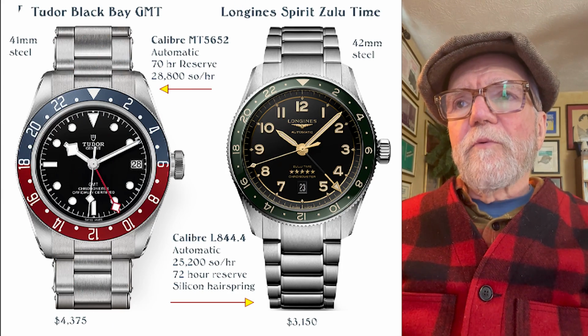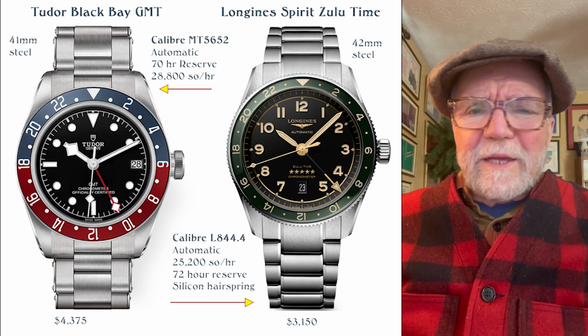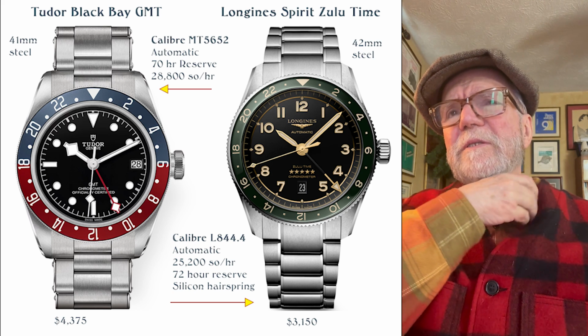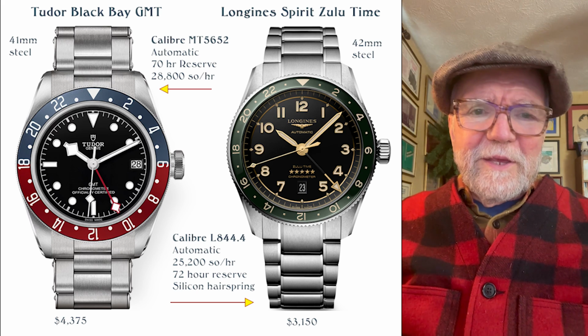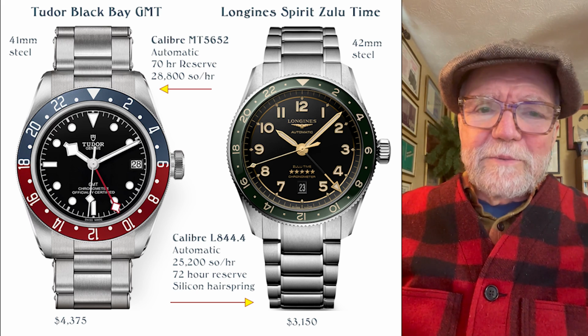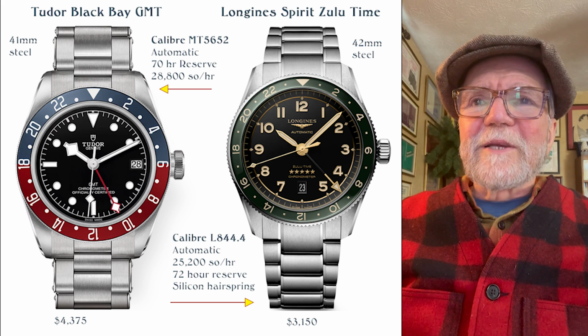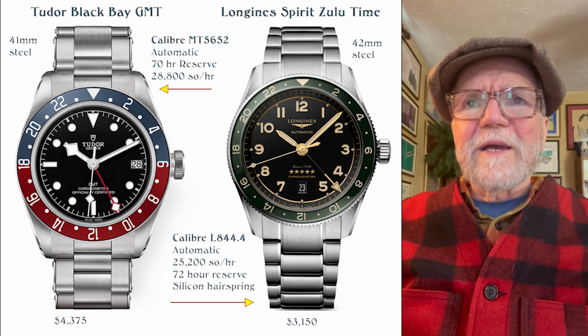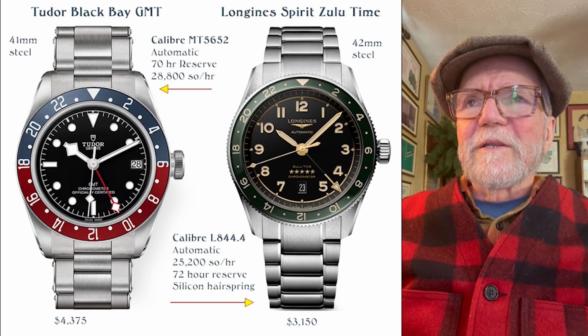Now, on a more affordable level, you've got the Tudor Black Bay GMT. I've always liked this watch. When it first came out, I thought, wow, this is a nice watch for Tudor. Good thing to do with the Black Bay. Now, they keep coming out with different paint jobs on the Black Bay, but I like this one. I really liked it a lot because it was a GMT. I also like this sort of Pepsi-ish bezel on this one.